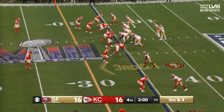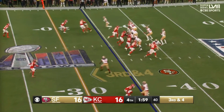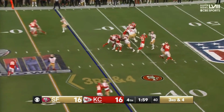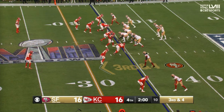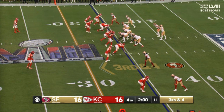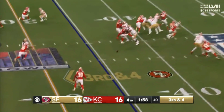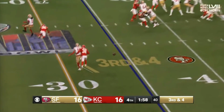Then this play, it's the all-out blitz. Trent McDuffie's going to make the play where he's through untouched, is able to bat the ball down, ends up being an incomplete pass, whereas the 49ers had a real chance to get the first down on that one. And if they get the first down, they probably ice the game. There would have been a little bit of time left, but not much.